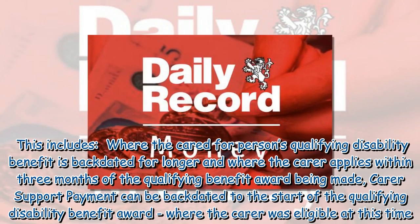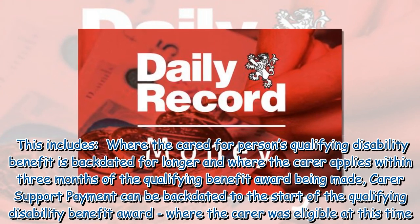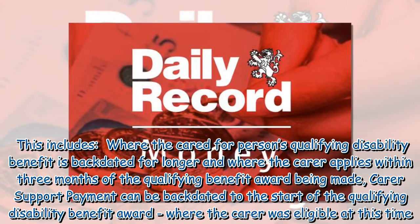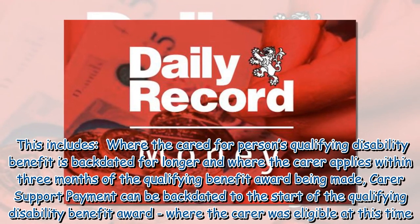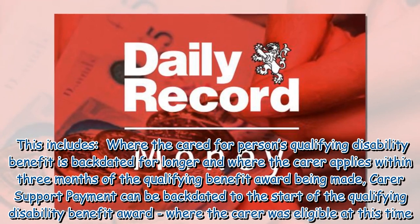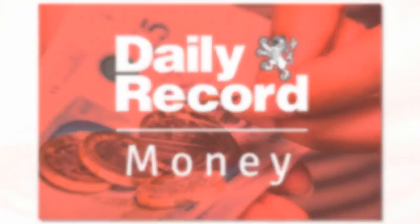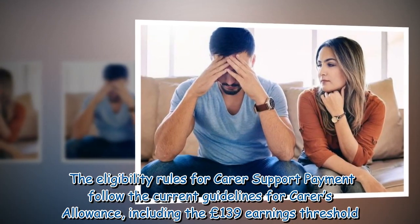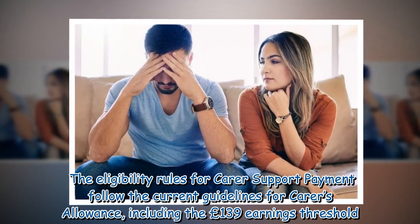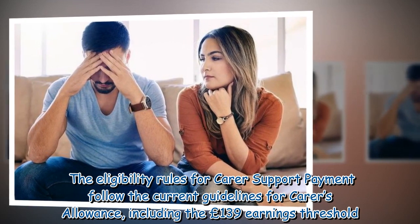This includes where the cared-for person's qualifying disability benefit is backdated for longer and where the carer applies within 3 months of the qualifying benefit award being made. Carer support payment can be backdated to the start of the qualifying disability benefit award, where the carer was eligible at the time. The eligibility rules for carer support payment follow the current guidelines for carers allowance, including the £139 earnings threshold.